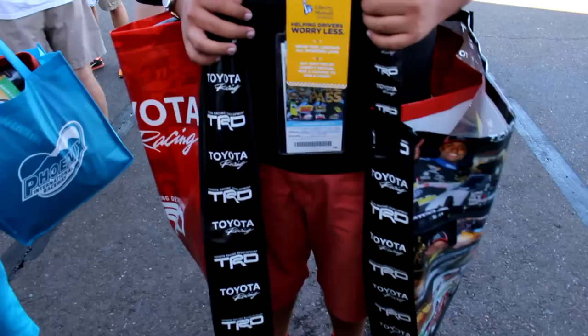Jeff Gordon t-shirt, which I'll open up later. TRD, Toyota fanboy. It's light work. Out here looking like a fanboy. What can I say? I'm just a big fan. So, Jeff Gordon shirt came up for $10. We came up on another Jeff Gordon t-shirt, the last commemorative New Hampshire shirt, $4.97.